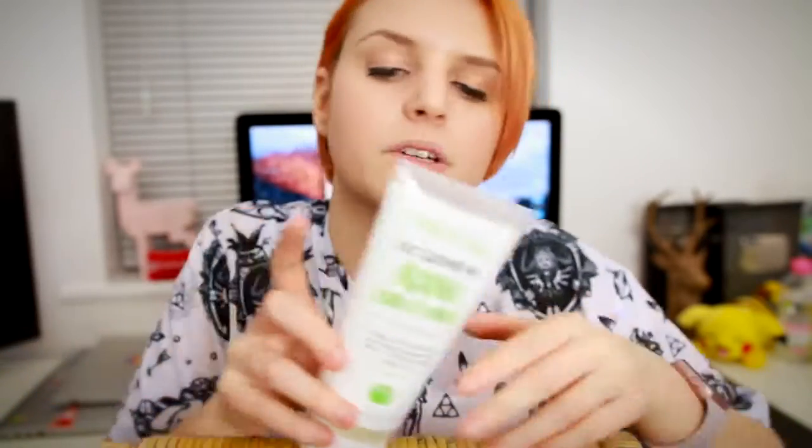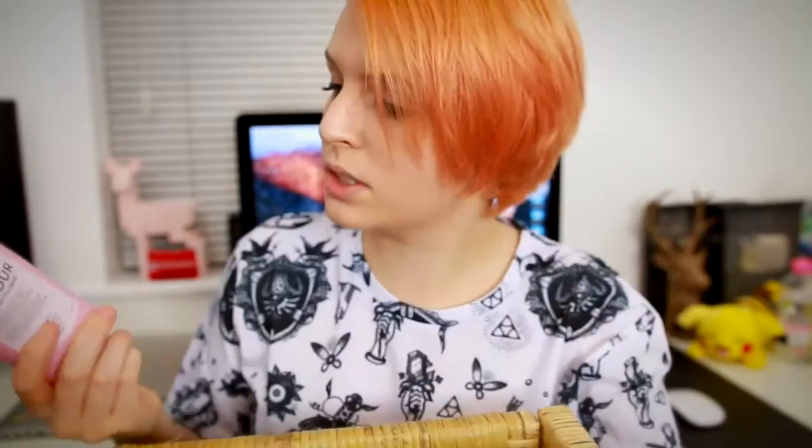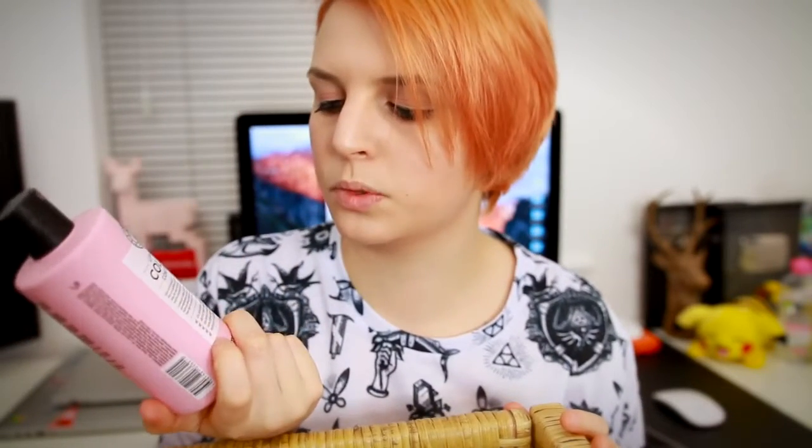It just smells so good. It's kind of like an artificial apple, but I'm okay with that. It's so nice. Allergen-free fragrance as well, so should be good for a lot of people. Lots of ingredients that I can't pronounce, but really good conditioner, really cheap, not tested on animals. Get it in Boots.